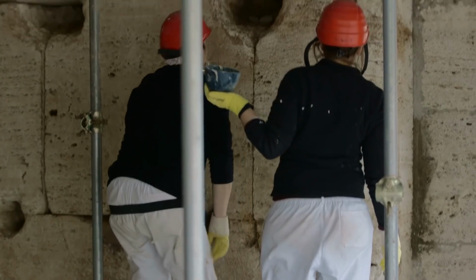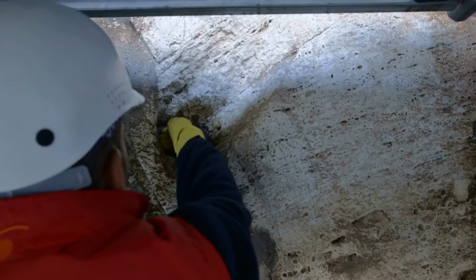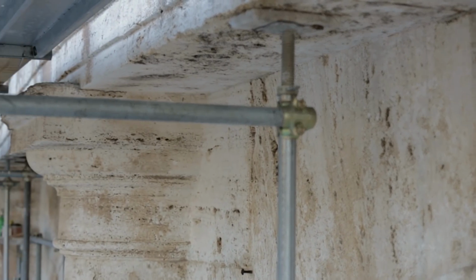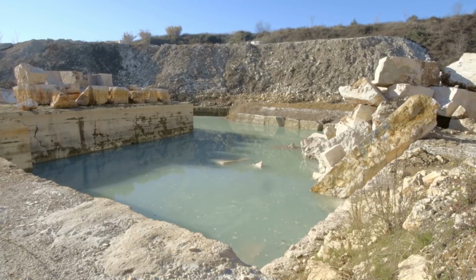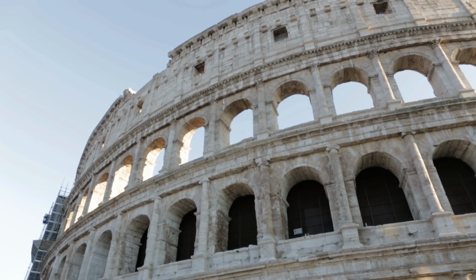The patient and laborious work of cleaning and restoring the facade of the Colosseum is barely the beginning of the massive renovation project. Just as getting the travertine stone to Rome was just the first step in building the biggest arena of the Roman Empire.